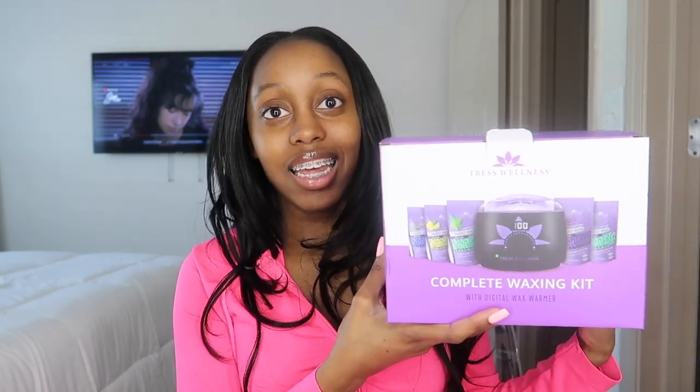This is my first time trying this. I am excited. I've never waxed myself, and I've never had a wax kit before, so I'm a little nervous. So I am gonna go ahead and open the box for you all, just so you can see exactly what all comes in it. It's a pretty decent sized box too. Like, look at my head. So let's open it up and look what's in it.